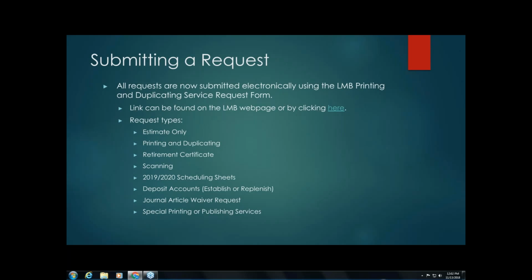Until recently, the process was a little bit ambiguous in terms of what form you submit and who you submit it to. In reaction to a lot of feedback, we launched something that we're calling the Specification Sheet, more formally known as the LMB Printing and Duplicating Request Form. And it is completely electronic. It's a Google form.